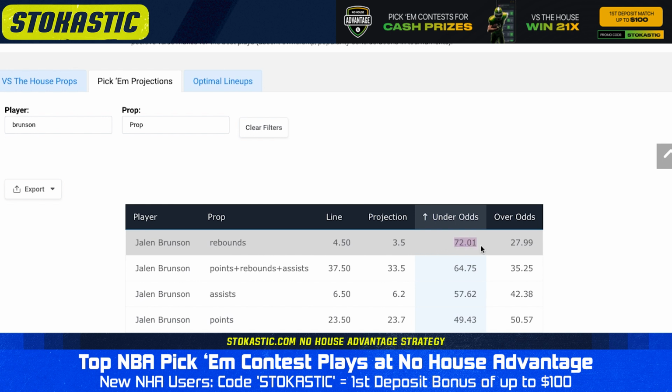Jalen Brunson just does not go over this total much. Just not a big rebounder and in a tough matchup here. So Jalen Brunson under 4.5 rebounds. The other prop we're going to target from that game.